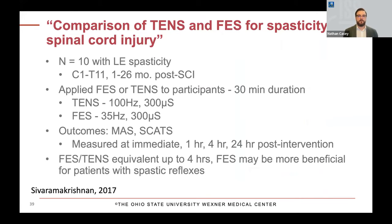The next study compared TENS and FES, but also looked more longitudinally. So how long after somebody received that intervention of electrical stimulation was their spasticity reduced. They again utilized TENS and FES with these parameters. They utilized the modified Ashworth scale and the SCAT scale. They measured spasticity immediately post application of FES, 1 hour post, 4 hours post, and 24 hours post to evaluate how longitudinal that reduction in spasticity was.